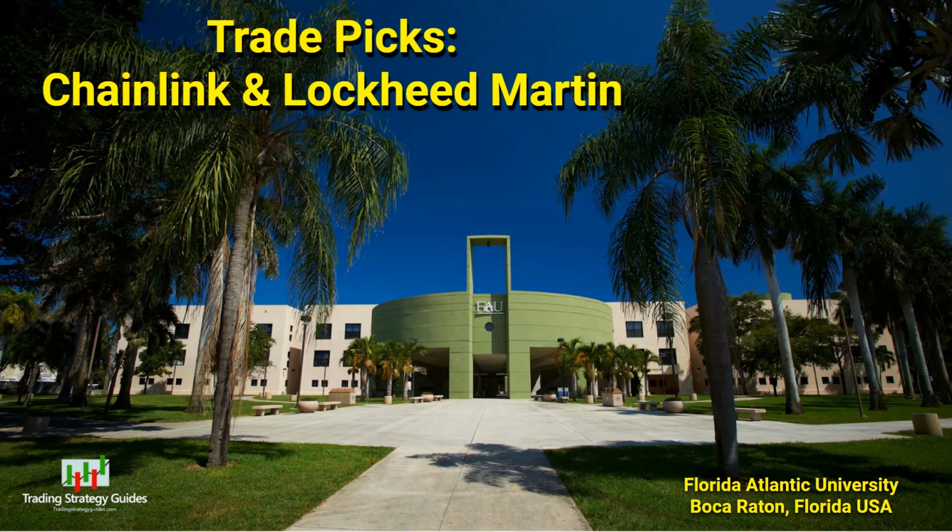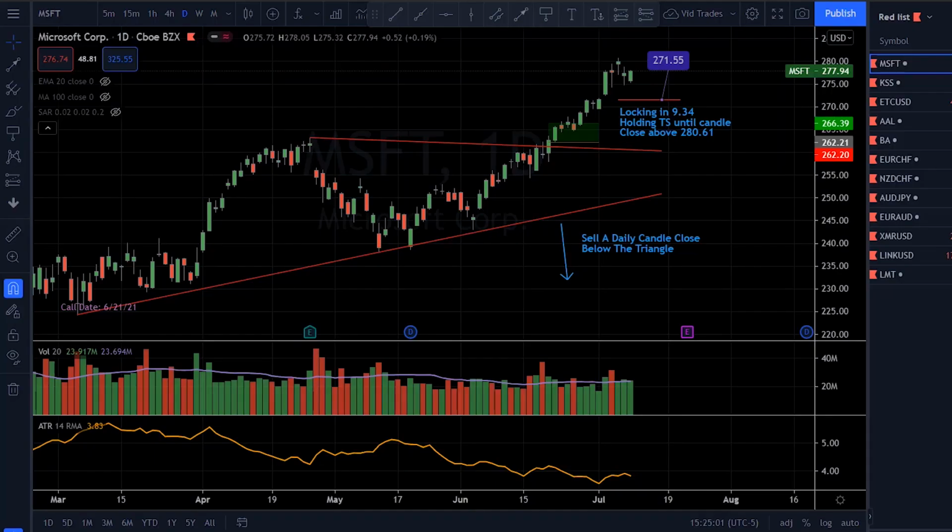Today we're looking at a descending triangle on the cryptocurrency Chainlink and a trading range on US Defense Contractor Lockheed Martin Corporation. But first, we've got a few active trades to check out, and later on, another brand new Trading Maxim. Happy Monday. I hope everyone has had a great weekend. Let's catch up on the active trades.